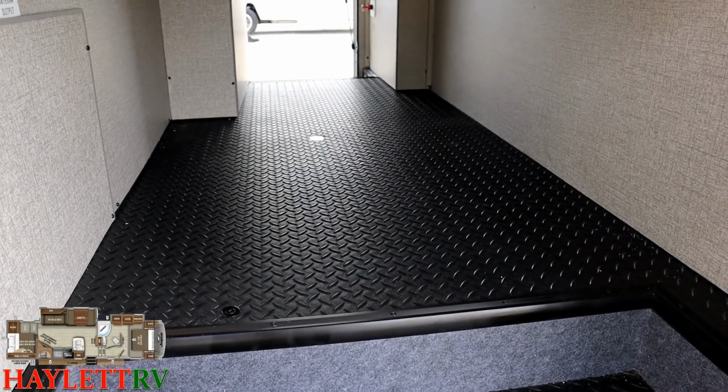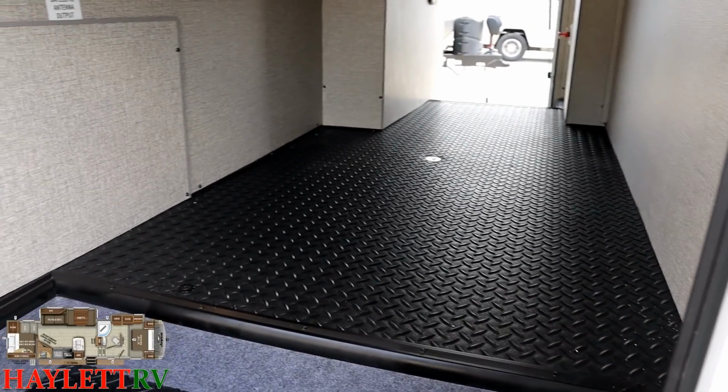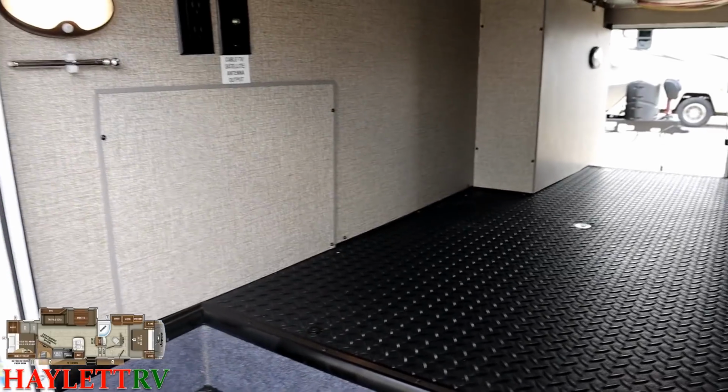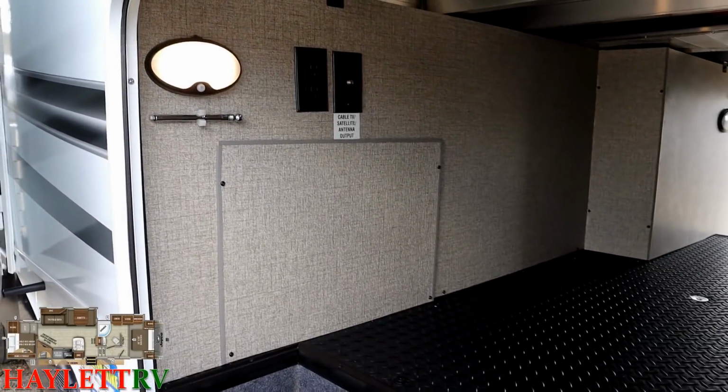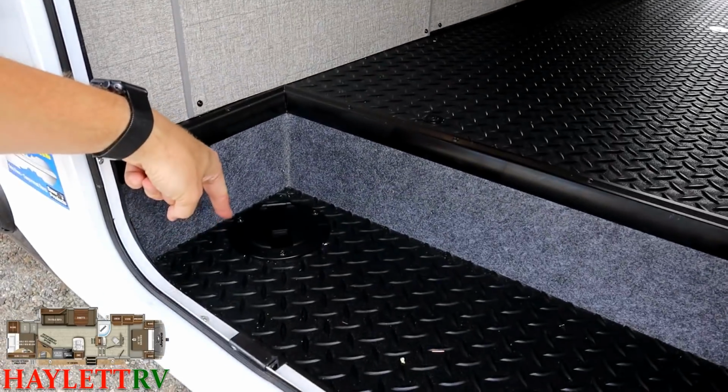Rubberized, same as a Seismic fifth wheel toy hauler decking down in here, so that cargo shifting doesn't rip and tear stuff up. Motion activated lighting on both sides of the pass-through. TV hookups there, and if you want to, you can run that cable down through that little feed port.